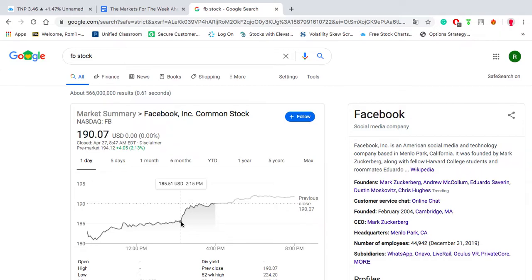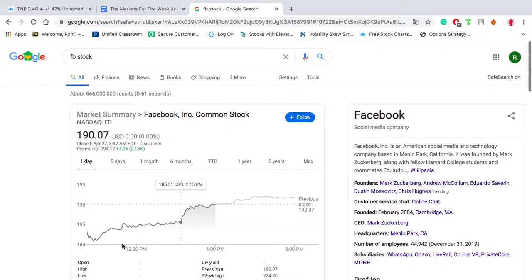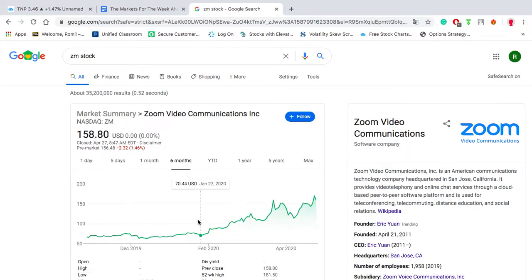Here's the thing though. Facebook came out and said we're going to compete with them and we're going to make it better than them. And I have no doubt that Facebook's going to be able to do that, seeing the type of company they are, a 600 billion almost company. They have the resources to outperform Zoom. And the only reason Zoom stock went up, if we look at this, is because of the coronavirus.